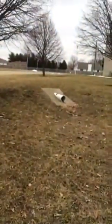Also notice that this white pipe over here, this actually ties to the storm sewer system. So water comes into the retention area here, collects in pools. What can't be absorbed in the ground overflows out into this part.